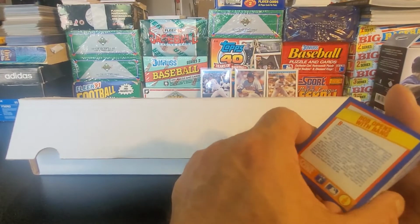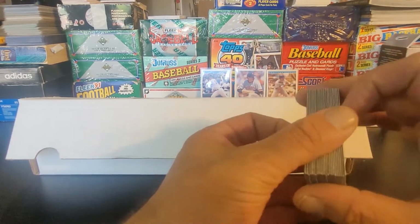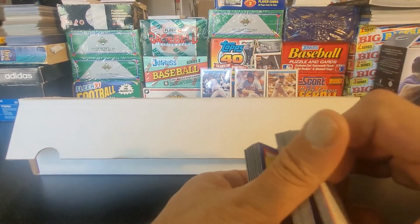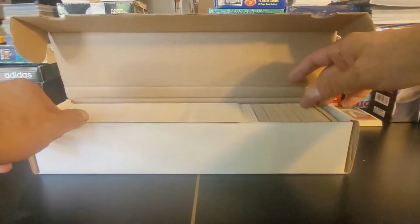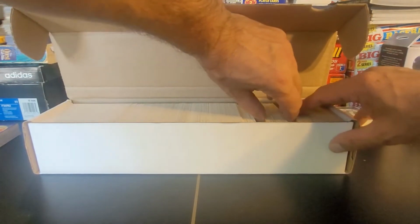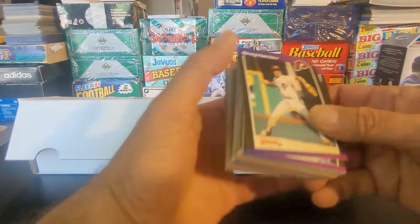Now, those were part of the Score set. If I'm not mistaken, 88 or 89. So pretty cool there. I mean, I definitely have the rest. I could always just pop the rest there and put those out somewhere. We'll see what happens. You never know what to do with all of the throwaway fill-in cards.